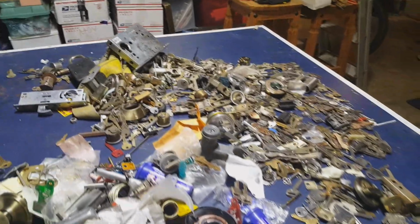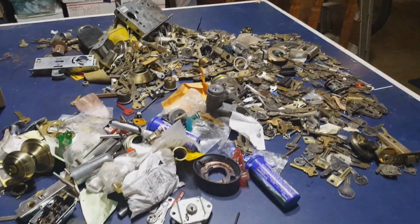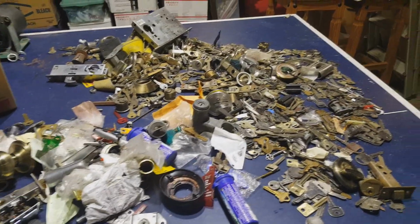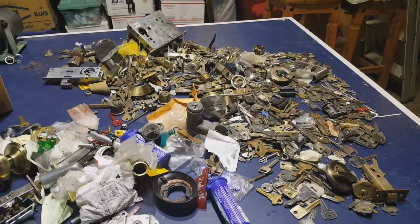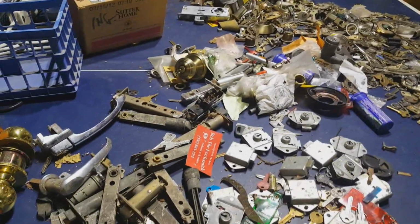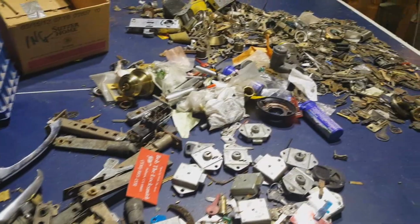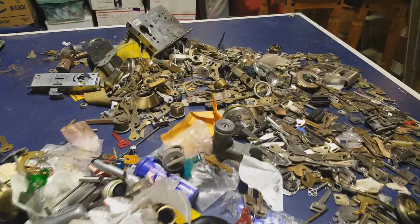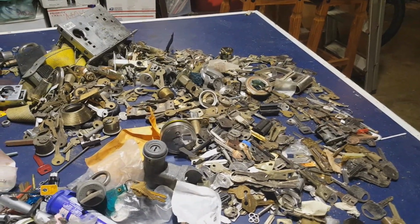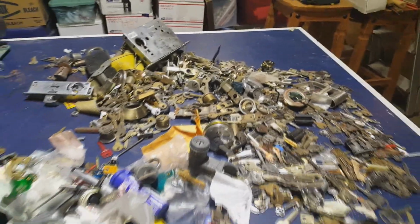But man, that was fun. It was a pretty crazy day. I haven't been to the flea market in a long time, so it was really nice. It was muddy out there. It just rained here for a couple of days, and then the sun was out, but it was muddy. And anyway, it was a great day. I'm super happy.